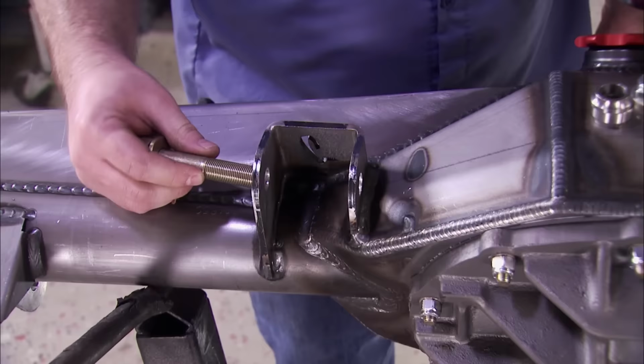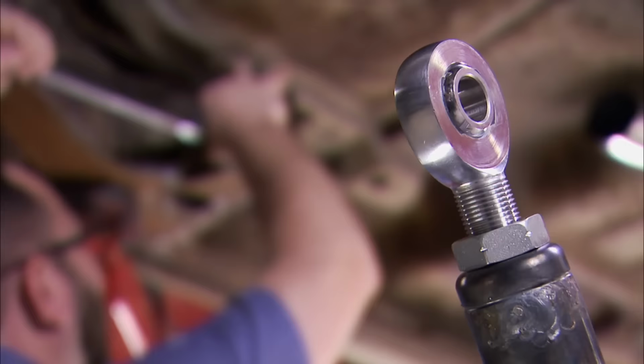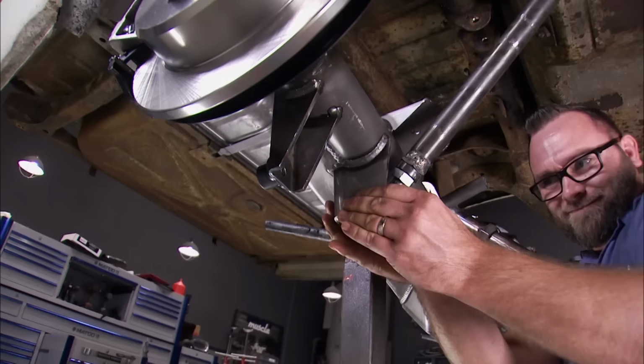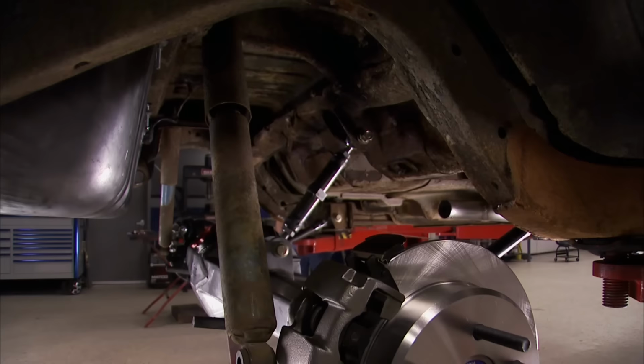It's important to use spacers like these that we also got from QA1 because they prevent binding during suspension movement or travel. For the lower arms, we'll mount them to the car first, then bring it down so that we can hook everything up. Then we can bring it down and get the upper arm fastened as well. The last thing we'll do is articulate it to check for any problems.